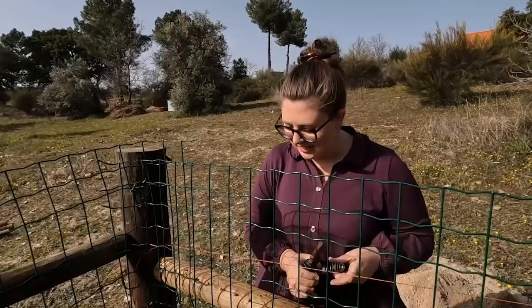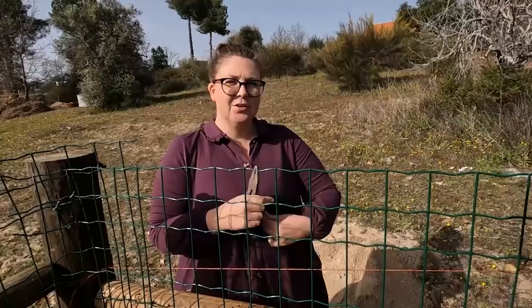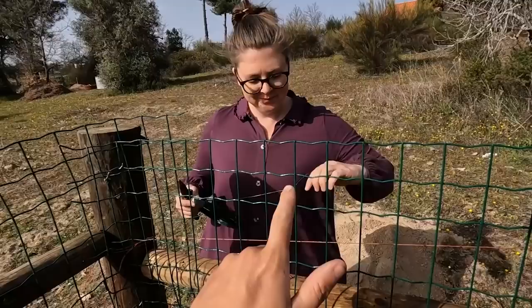Hopefully this won't take too long. This is just where the fencing has joined, so we need to just wire it together so it doesn't flap around. Some bits are worse than others, so let's see how easy this is. Let's firstly undo it. It's only thin, that wire, so it should be easy to cut and easy to kind of manipulate. It blends in nicely.